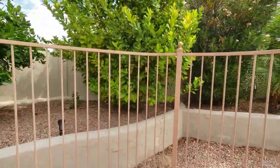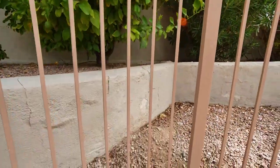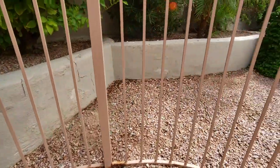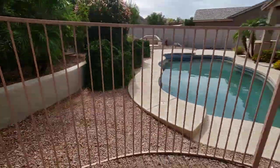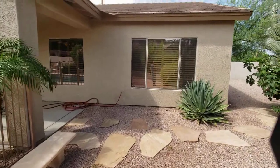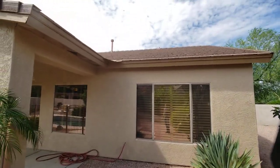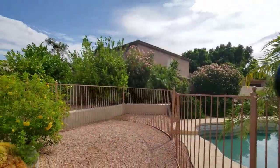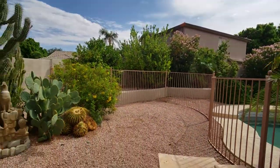Just some slight flaking of the stucco. This is a real common problem when you stucco a block wall. The moisture gets trapped behind the paint and it causes it to peel. So it's never my recommendation to stucco a wall like that, especially if it has soil on the other side where it retains that water.